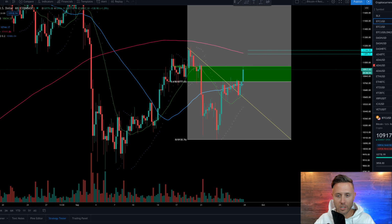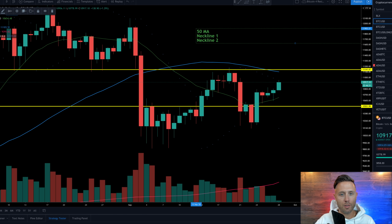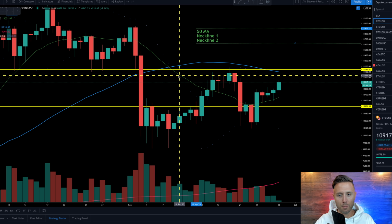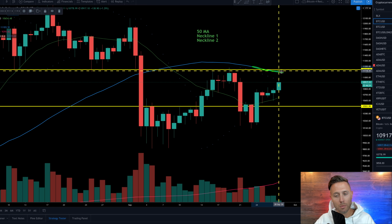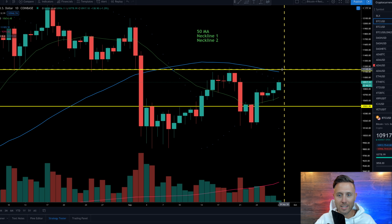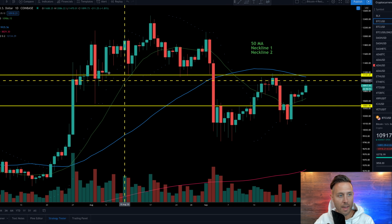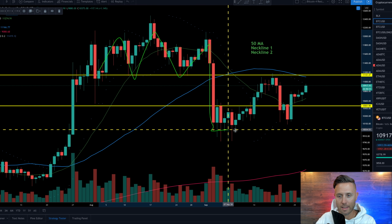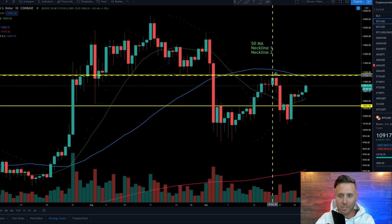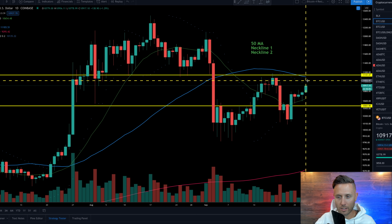So what has transpired? Very simple. We are consolidating. We have three key areas right now in play for Bitcoin. One is the 50 moving average on the daily chart, that blue line. Pretty much confluent with that is this yellow horizontal line, the neckline of the head and shoulders we've tracked. We've already broken to the downside, hit our target out of that head and shoulders, and we've already seen rejection here once, right below the 50 moving average. We're potentially making another run for that.